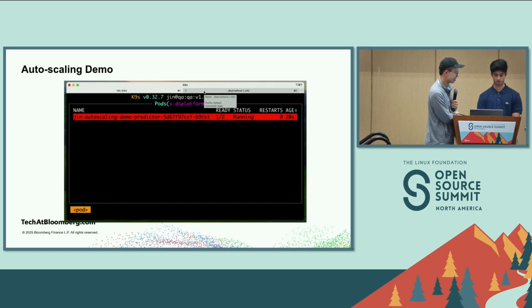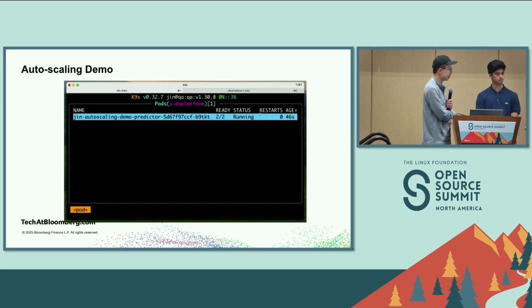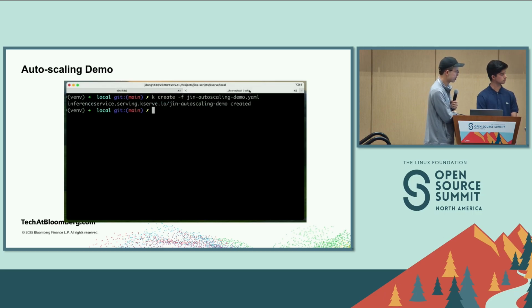It will take some time, about 45 seconds. Just a few more seconds. Now it's ready. It's ready for inference requests.